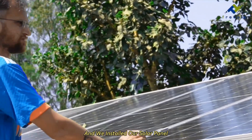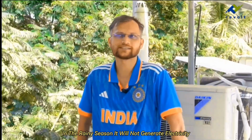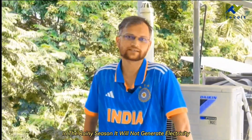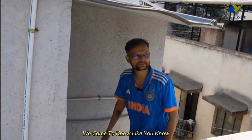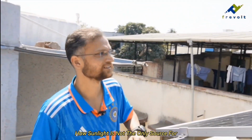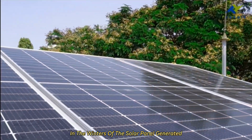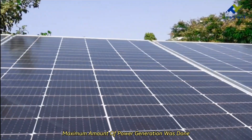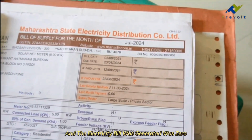When we installed our solar panels, the rainy season was just about to start. Initially, we thought that in the rainy season it would not generate power, but we were on the wrong side. We came to know that sunlight is not the only source for generating power. When the winter started, the solar panels generated the maximum amount of power, and the electricity bill was zero.